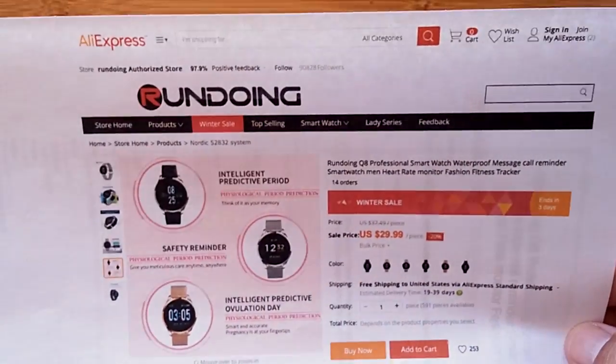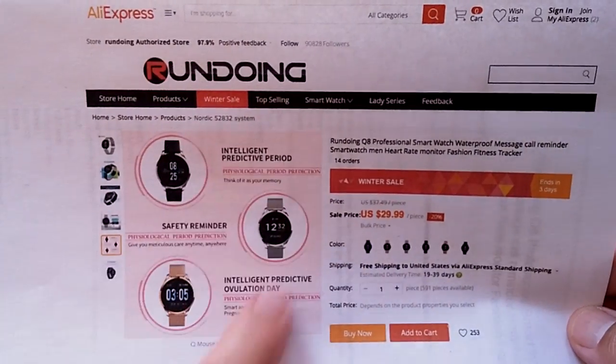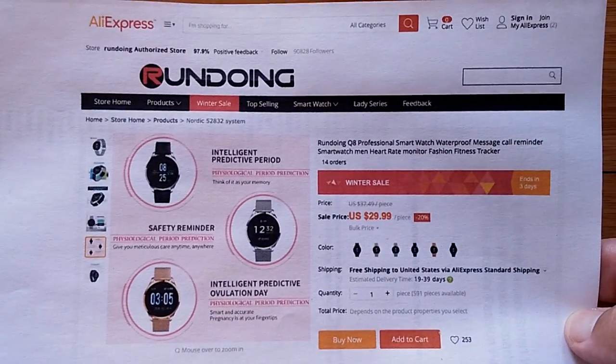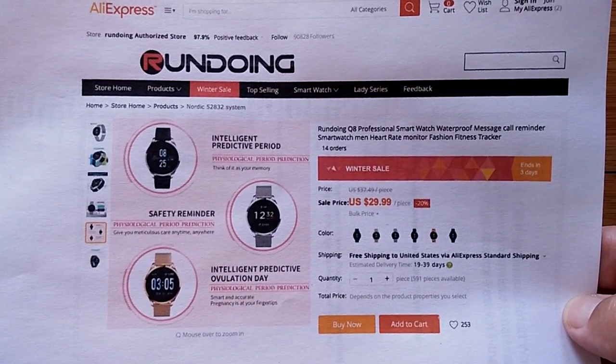We'll see. And other than that, this is really impressive. We're moving into more biometric monitoring and reporting to actually give you useful, meaningful information, especially for the ladies out there.